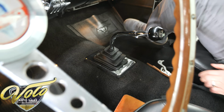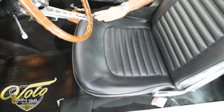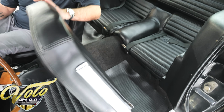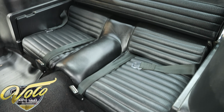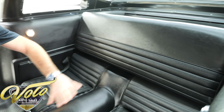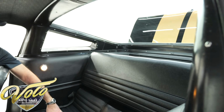That's pretty cool. Has the Shelby racing style lap belts. Seats, nice firm, new cushions, new upholstery. Carpet and mats are real nice in the back. Now the seat folds down flat. There's pictures on our website of it folded up, all reupholstered. You got seat belts, plastic's real nice.